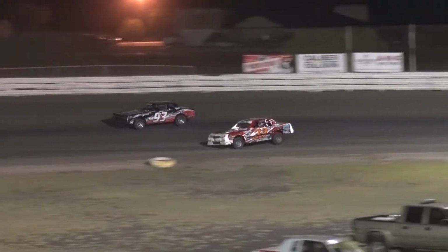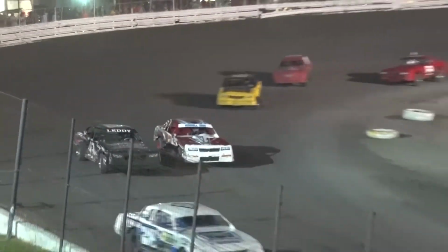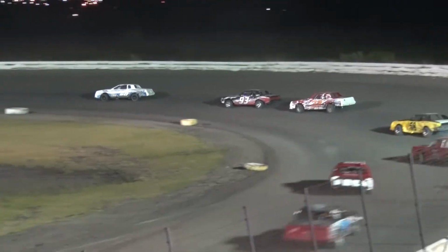Still Torres out front. Mason Castaneda in second. A good battle for third shaping up as Parks comes into turn three on the bottom side of the racetrack, underneath Aaron Letty for third spot off of turn number four. Who's it going to be? Still Letty at the line.